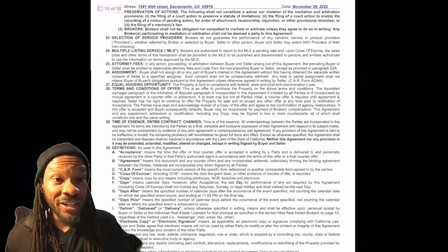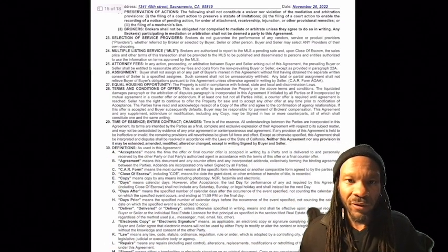Here's some definitions if you didn't know what some of these words mean. And let me move myself over here. It's like I'm floating. That's cool.